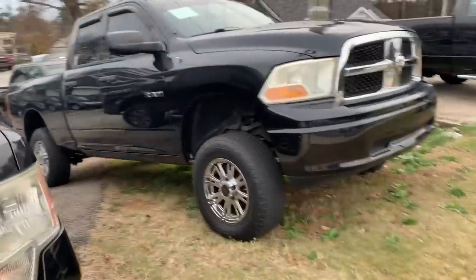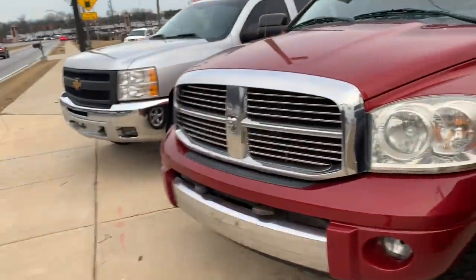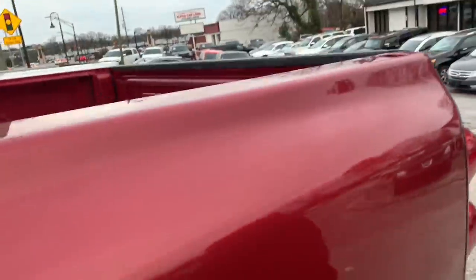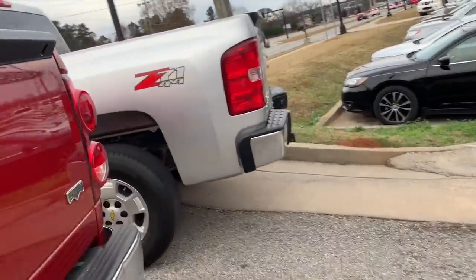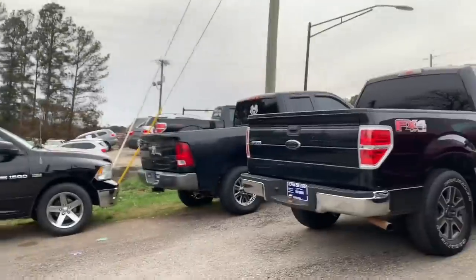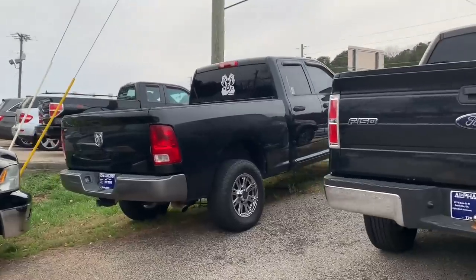Definitely not interested in that one. They changed the front seats out in this one. Okay. This one, these tires are stupid. Huge for no reason. This one seems alright. It's a little rusty up under there, so I ain't really like that one either. I don't like that one because the tires are small. I don't know why they put them rims on there. And this one.